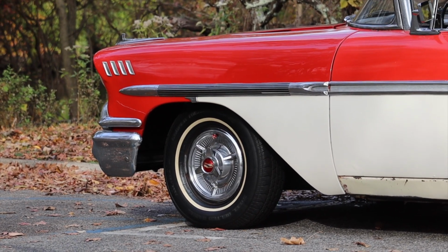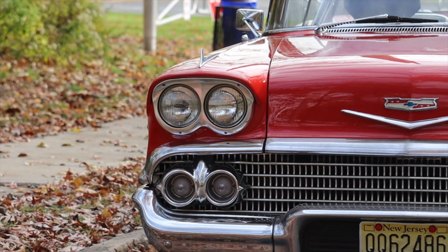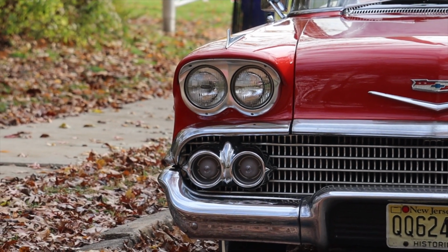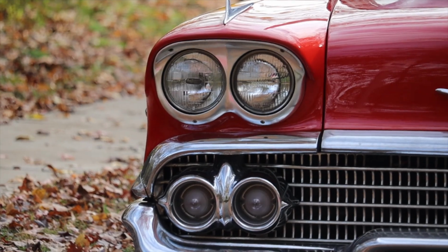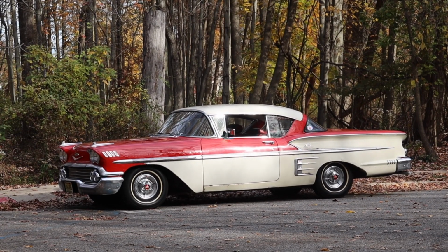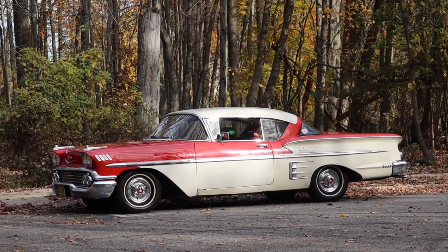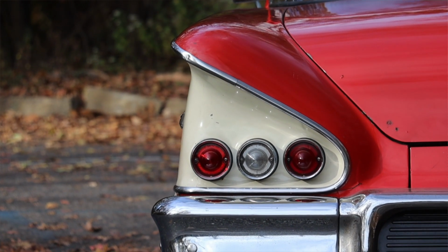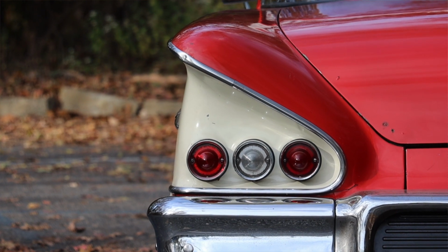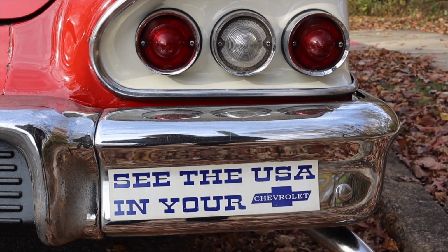Huge thank you to Steve for bringing this car out for me to review. He's been absolutely wonderful, especially with showing me the 4-track player. What an awesome little treat for a Gen Zer like me. I don't know if I'm Gen Z, I'm '97. You can make up your mind if I'm millennial or Gen Z. But someone who didn't grow up with 4-tracks, very cool to learn about that. Steve's been wonderful. I can't thank him enough, and I look forward to working with him again in the future.